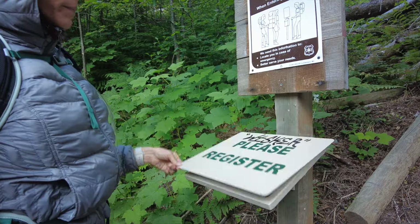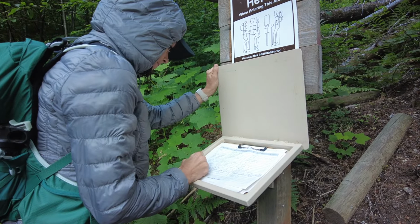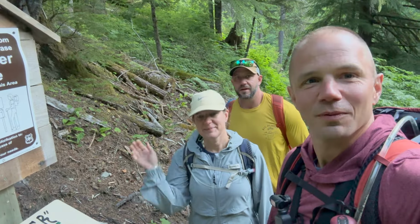We have to sign into the forest. Signing in, registering here, starting the Gothic Basin Trail. It is 7:20 in the morning and my wife is going, so here we go.